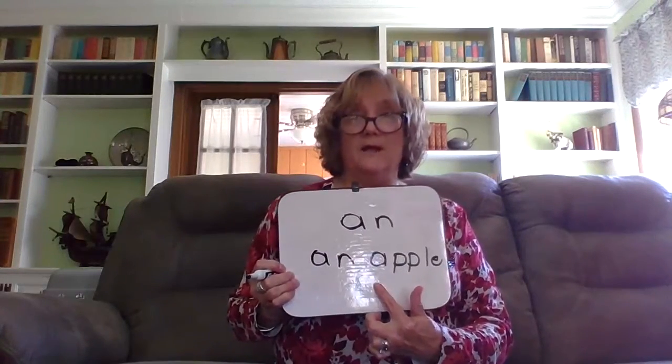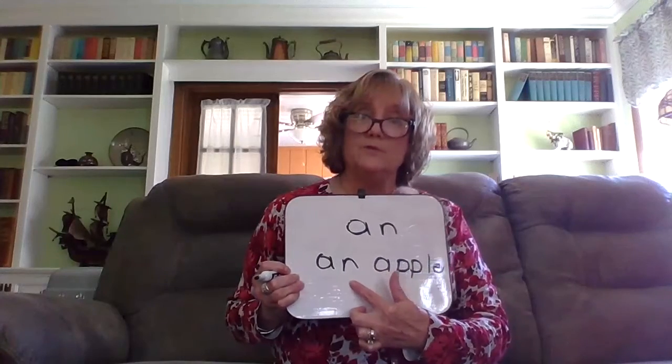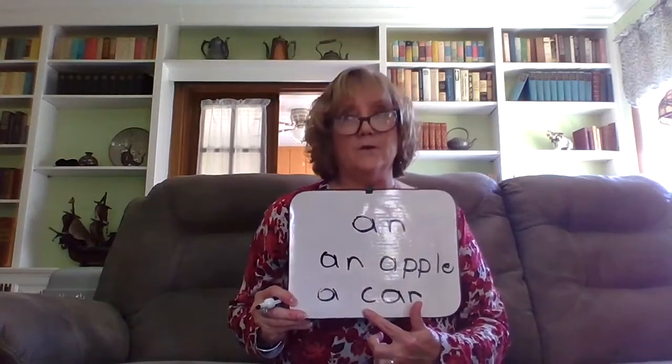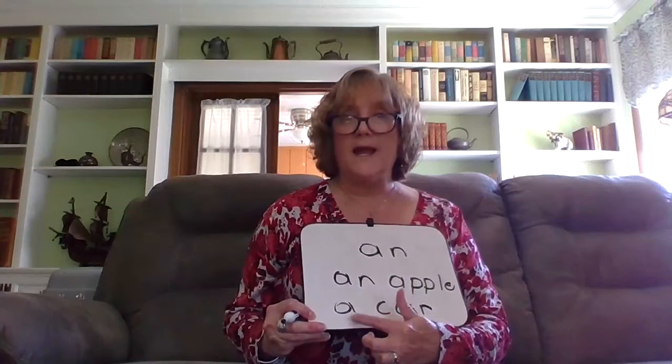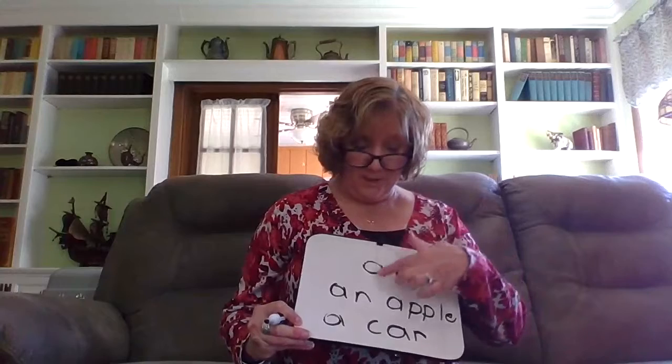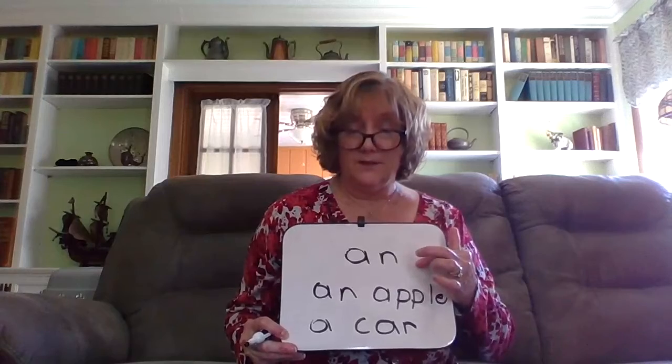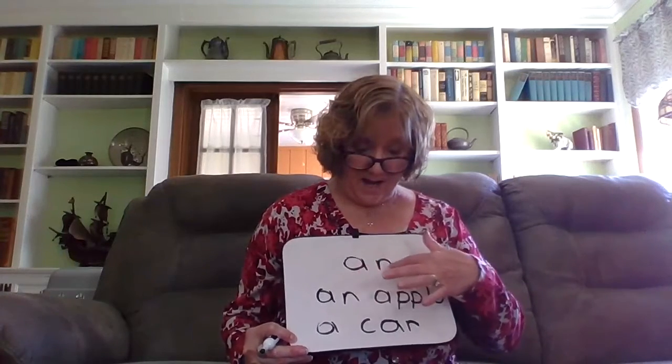Apple starts with an A, which we know is a vowel, so we always use an apple. If we put car, it starts with a C, and that's not a vowel. We know that's a consonant. So we don't need an. We can use the word a. But we need to learn to use this correctly. We need to learn how to spell it, and we need to learn how to read it. So A-N, an.